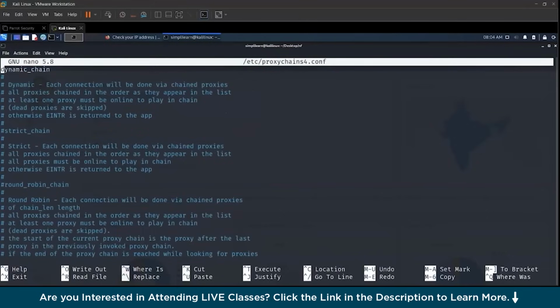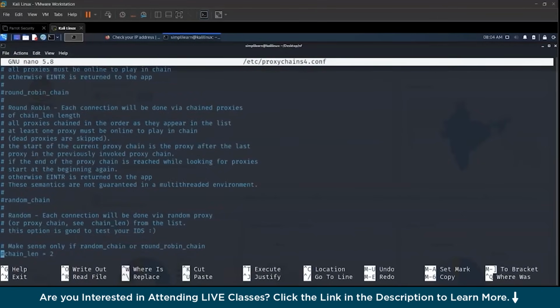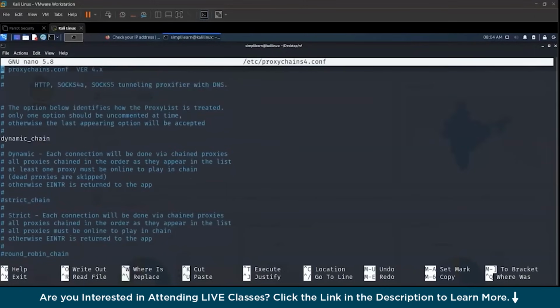And here we can set up whichever type we want. To enable or disable a particular type, we use the hash symbol here. As you can see right now, all the lines have a hash symbol at the front, except this one, dynamic chain. This is the current one being used. Let's say I want to use the strict chain method, so I can add a hash here and remove the hash there. At any one point of time, only one of these types should be enabled. Let's go for the dynamic chain. We can disable strict chain by putting the hash in front and removing it from dynamic chain.